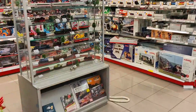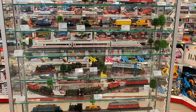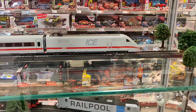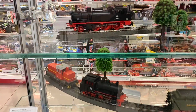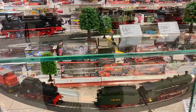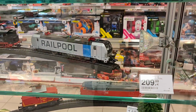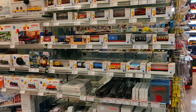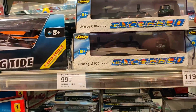Okay, and let's go over here. Here we got some train models. Yes, they have everything in this store. It's a very cool toy section. And this is definitely one of my favorite Müllers in Germany. The ICE, my favorite German train. And here we got some older trains. You see the price, they are not cheap. Here you can see the price of the ICE, 349 euro. And if that is your hobby, you need a very good job or rich parents or something.